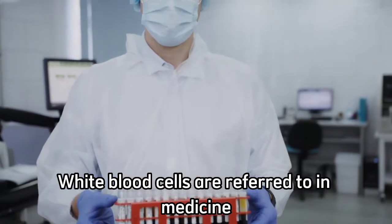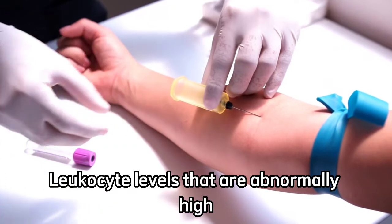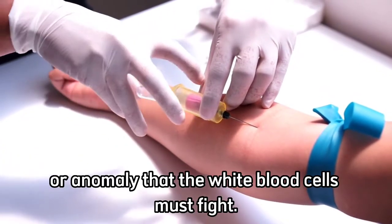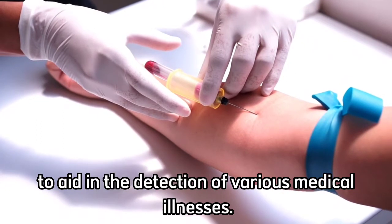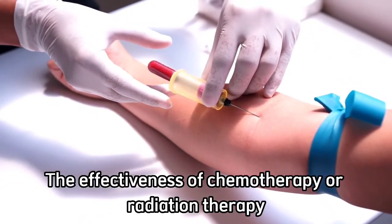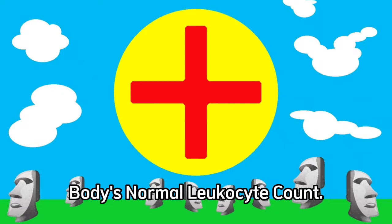White blood cells are referred to in medicine as leukocytes. White blood cells' primary job is to protect the body against illnesses. Leukocyte levels that are abnormally high indicate that the body is experiencing a condition or anomaly that the white blood cells must fight. The value derived from the leukocyte examination results can later be utilized to aid in the detection of various medical illnesses. The effectiveness of chemotherapy or radiation therapy for cancer patients can also be evaluated using this test.